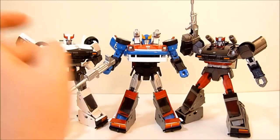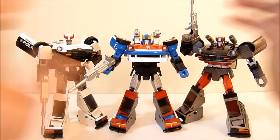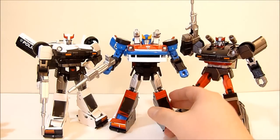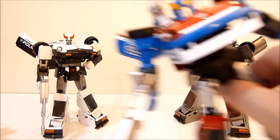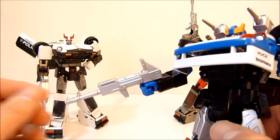But I think especially with these two and with the head sculpts that they have, his looks even more so kind of out of place. But what are you going to do? His gun is also different than these two. They both have the same gun, but his is a different mold.